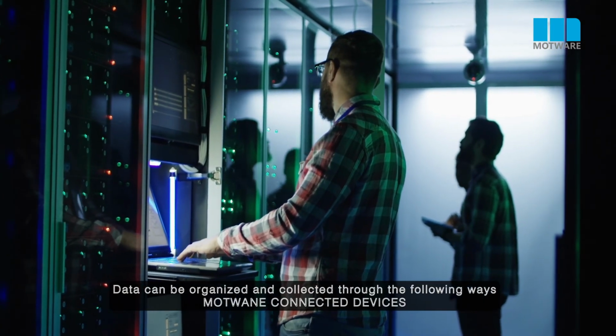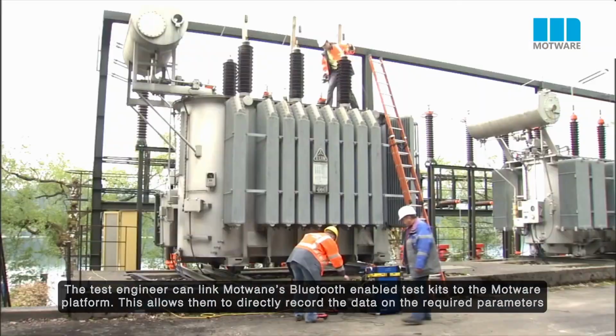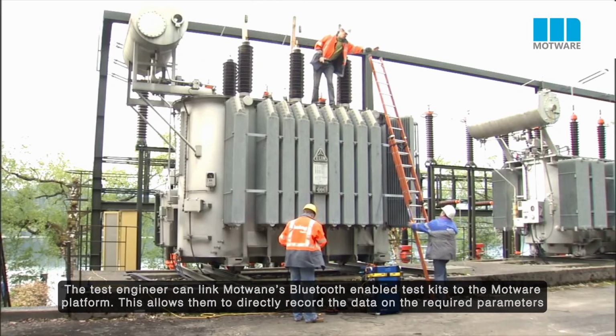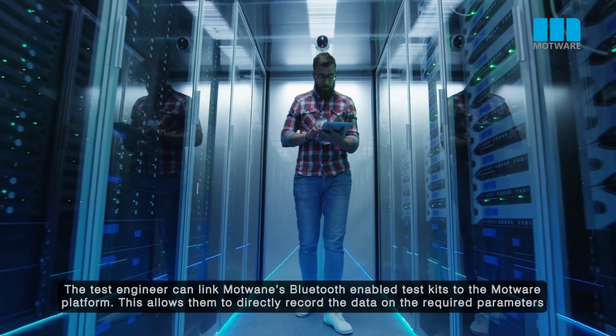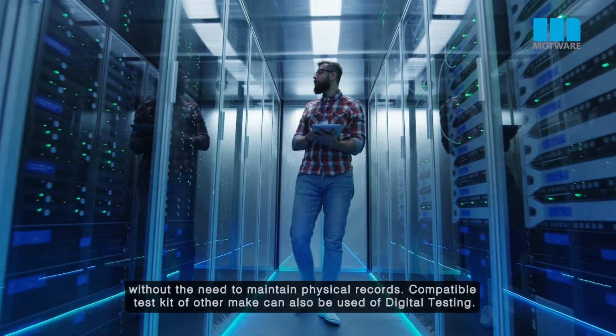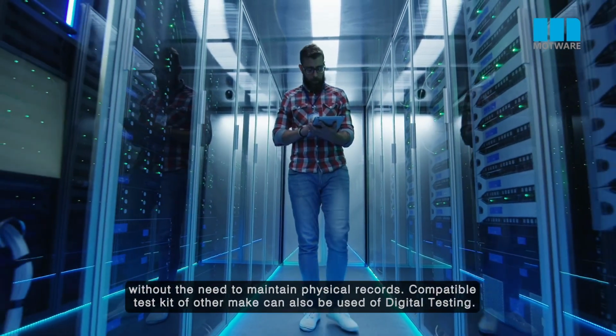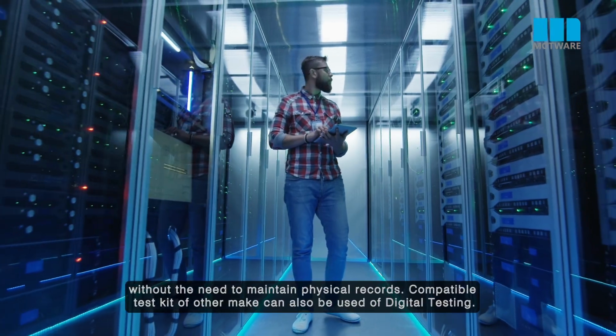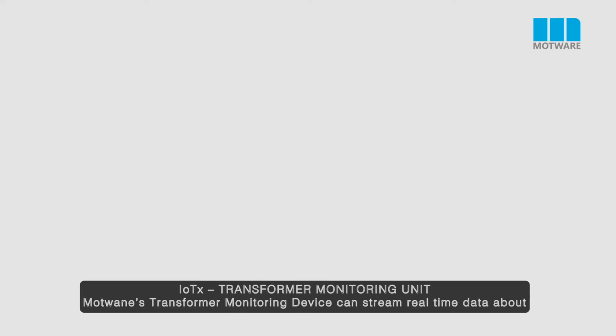Motwane Connected Devices. The test engineer can link Motwane's Bluetooth-enabled test kits to the MOTWARE platform. This allows them to directly record the data on the required parameters, without the need to maintain physical records. Compatible test kits of other makes can also be used for digital testing.